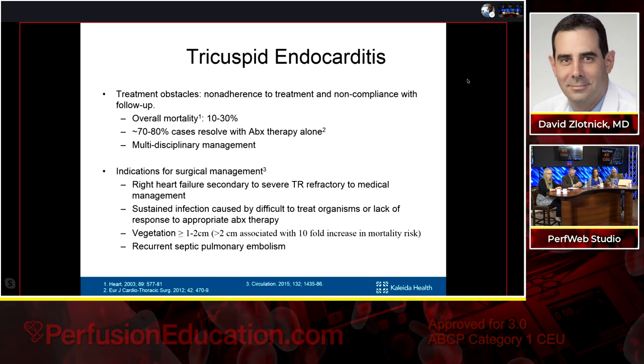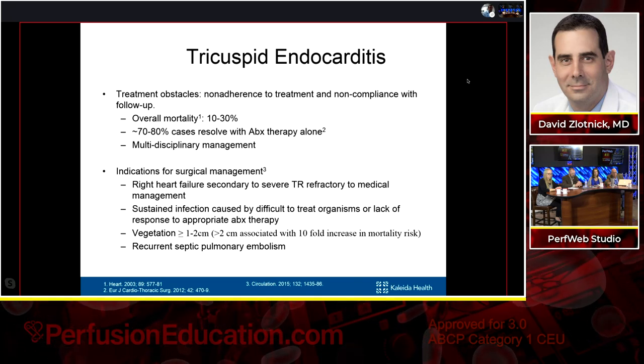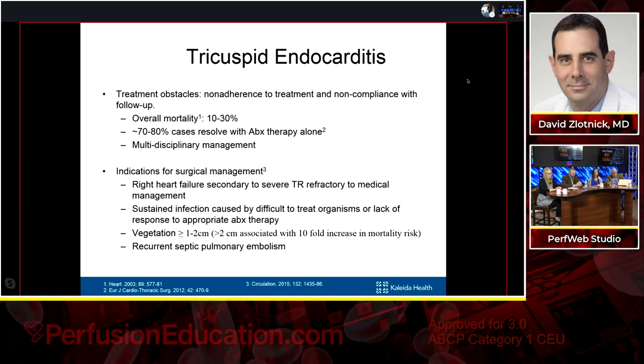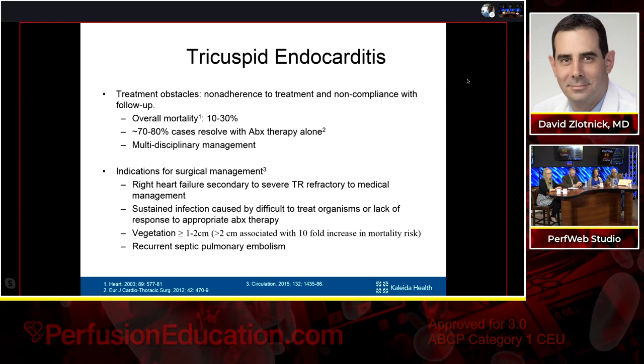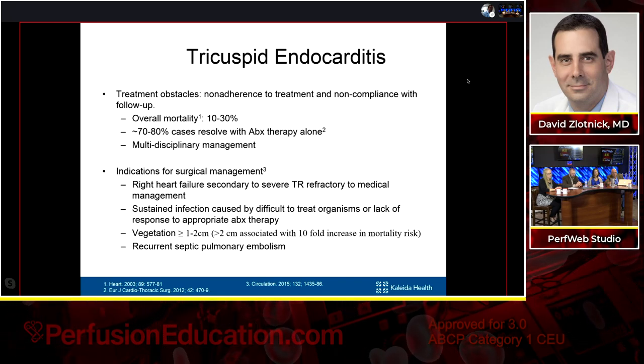Treatment obstacles in this patient population are difficult. One thing is that these patients are non-adherent to treatment and non-compliant with medical follow-up. The good news is the overall mortality for right-sided infective endocarditis is anywhere from 10 to 30%, and 70 to 80% of these cases will resolve with antibiotic therapy alone.